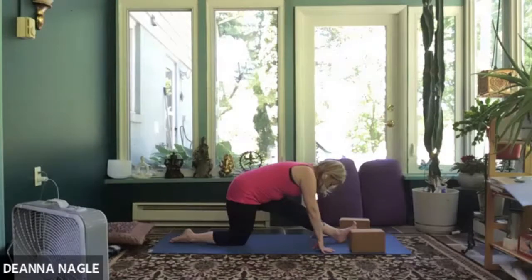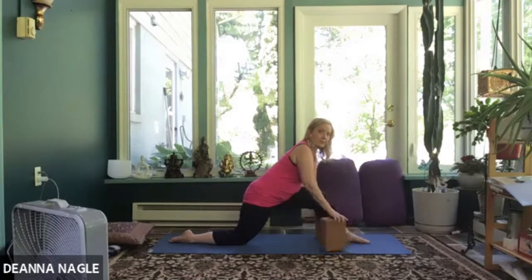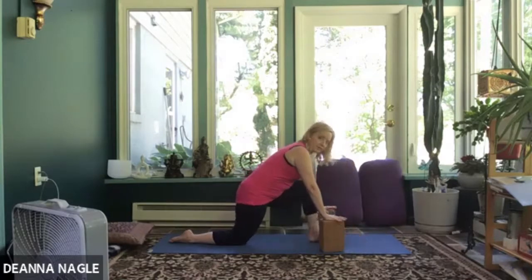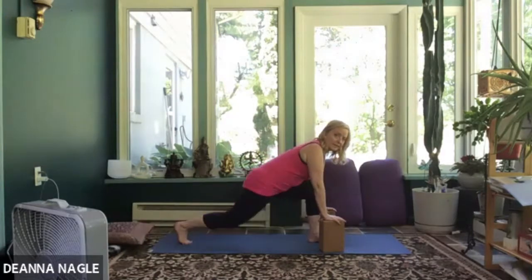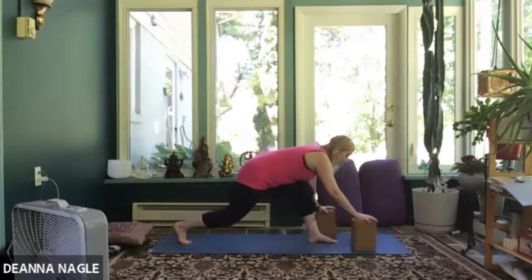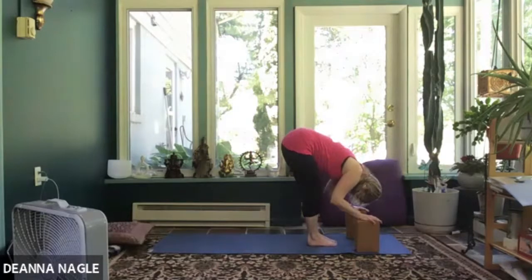So you might be able to lower your blocks or bring your hands onto the floor, depending on your body. We're going to let the chin tuck in a little bit. Stick your tailbone back as if you're moving your sit bones behind you, but keep the chin a little tucked. And maybe you're going to fold over your leg a little bit more. If that's too much, stay up higher.